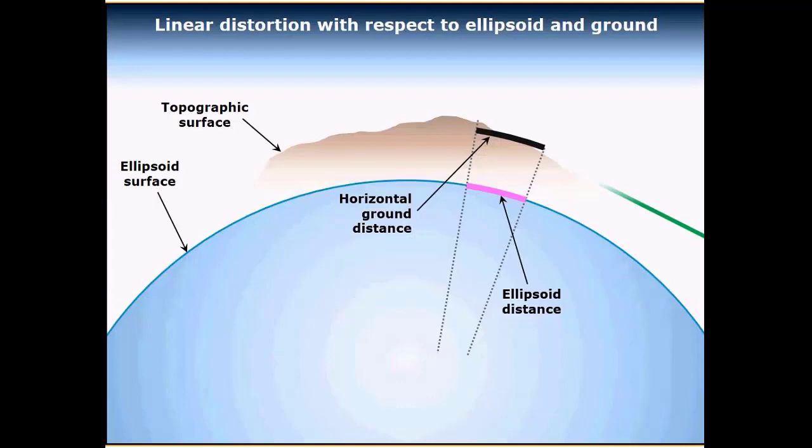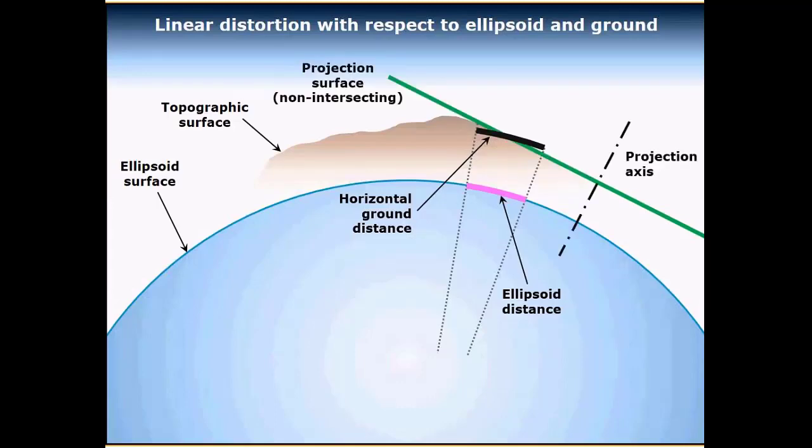So the thing to do would be to put a projection surface, not just through here, but create the projection surface so that it slopes at the same rate as the topography, right? See what I'm doing? I didn't put the projection axis here. I put it off to the east to make that plane tilt up so that it was parallel to topography. That's what happened. You'll see that.